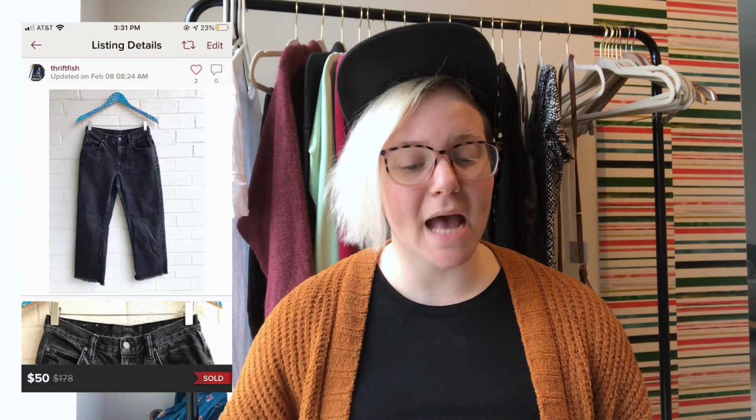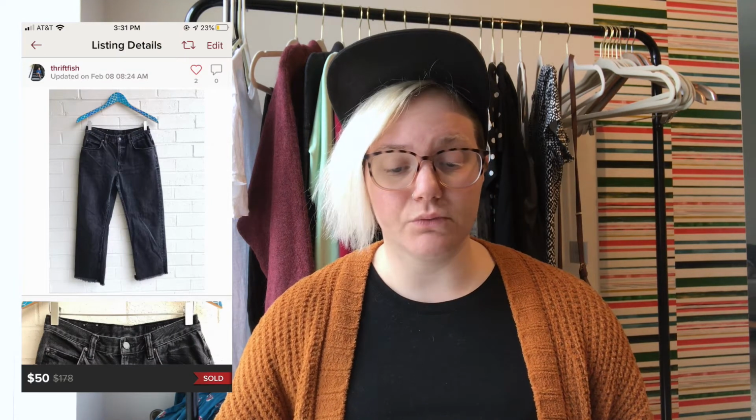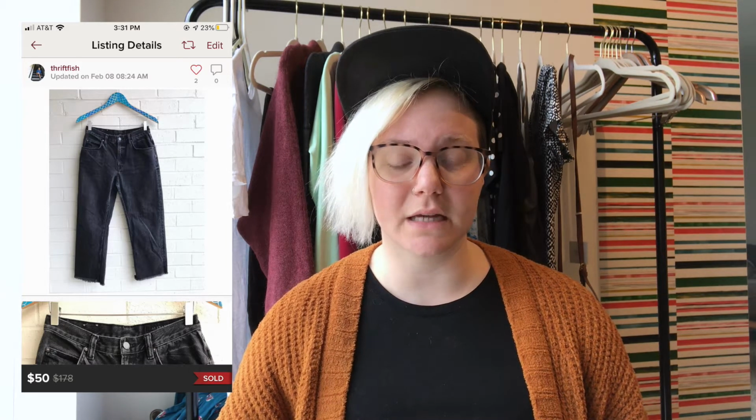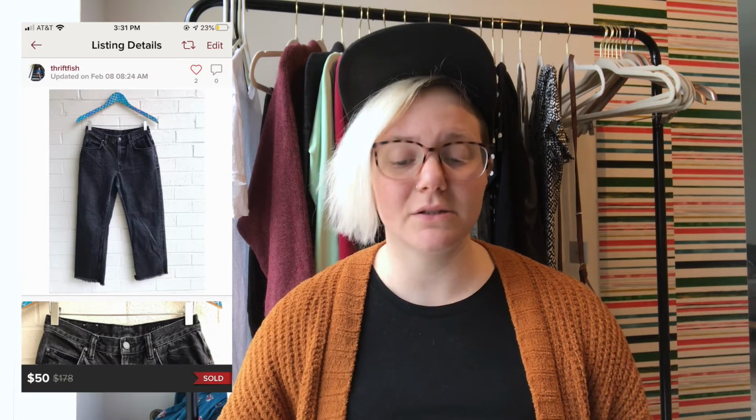And the last item that sold within 2 days of listing on the app was a pair of All Saints Mazzy crop wide leg high-rise jeans. This was a really cool pair of jeans. Sold for $31. Did this sell in a bundle too? Yes, it did. So again, I don't have the exact numbers on that. I'm looking at these really odd numbers, like, where'd they get this from? Right, because it sold in a bundle. I believe that was also a 2-piece bundle.